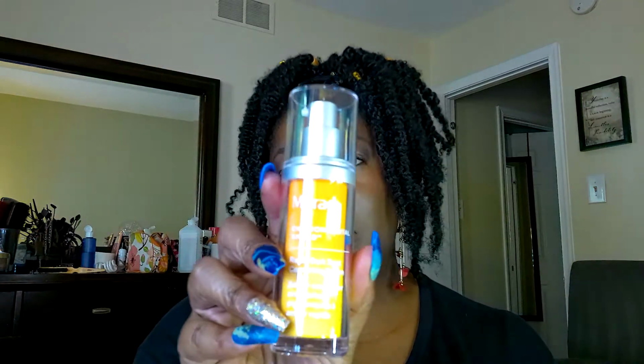Okay, so I think I'm telling myself something. I think I like Murad. This is the Murad Environmental Shield Rapid Dark Spot Correcting Serum. Now I've consistently used this at night, but I've never used it in the morning. Usually I would be using my Bliss, but now I'm going to be using it in the morning as well.